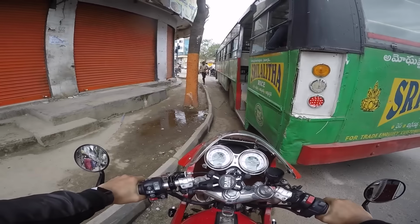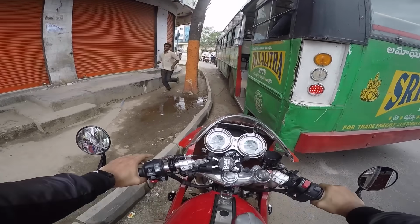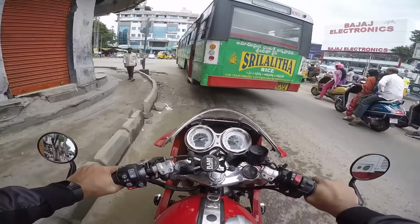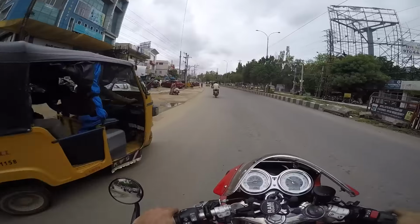And one more disadvantage is it's got very firm suspensions, so obviously don't even imagine doing off-road, not even a little bit. See, even small potholes you feel a lot. The bike literally shakes a lot. Okay.